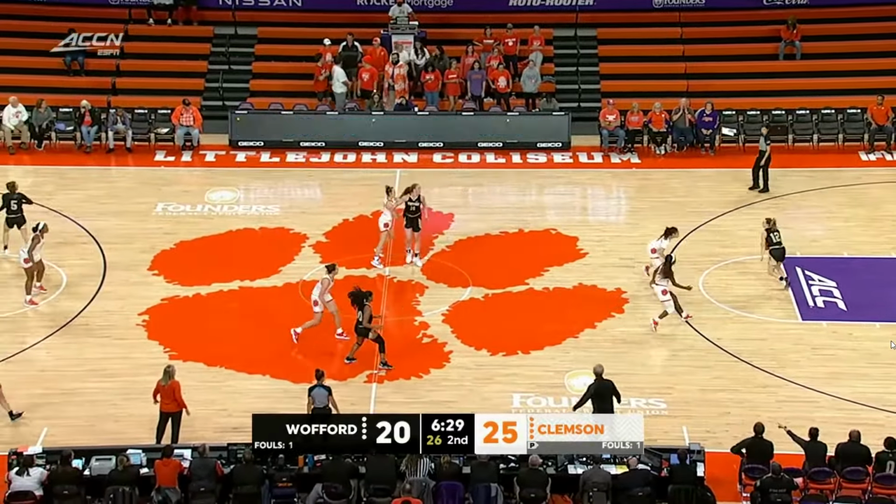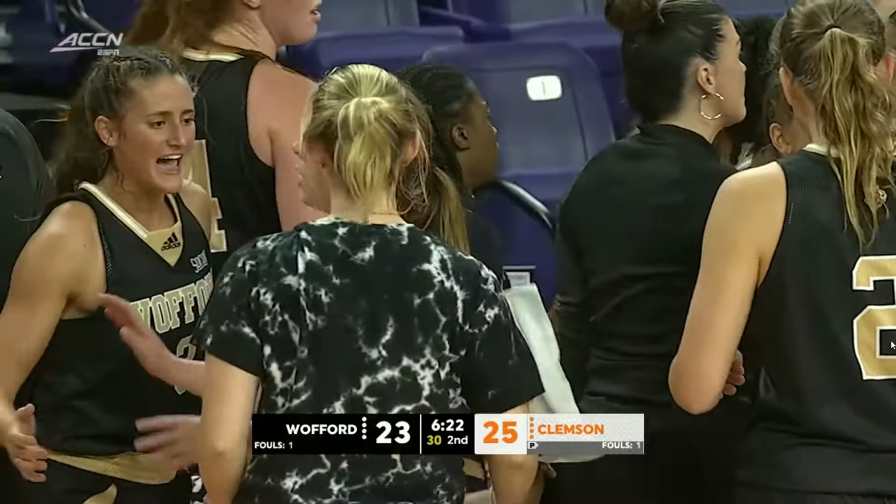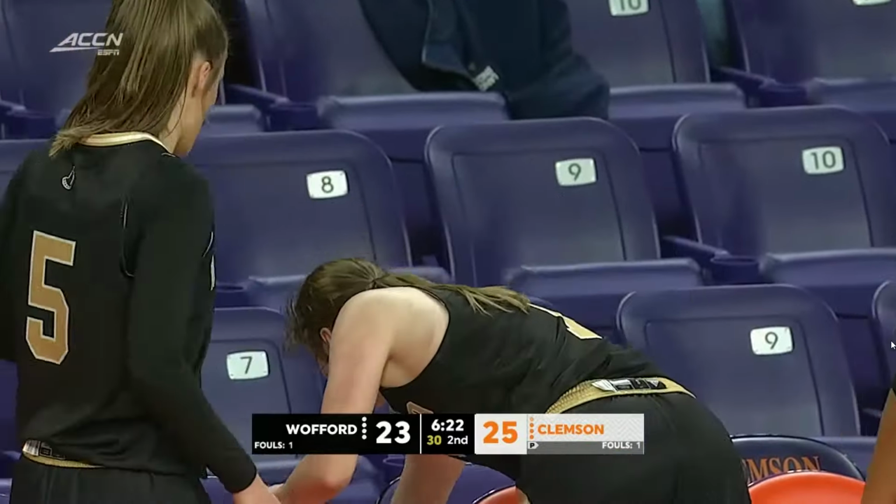Douglas comes back in the ball game for Clemson. Pressures it in the backcourt. They feed it forecourt though, and there is Schultz burying another three off the wing to pull once again Wofford to within 2 at 25-23. Clemson enjoyed a 10-point lead after quarter 1, but Wofford's cut it to 2. Back to this.